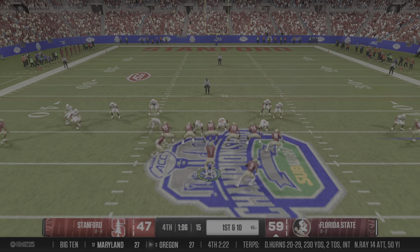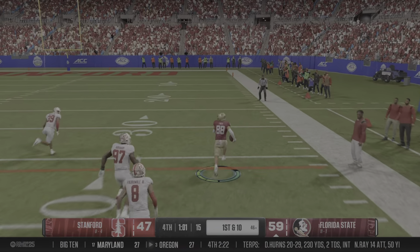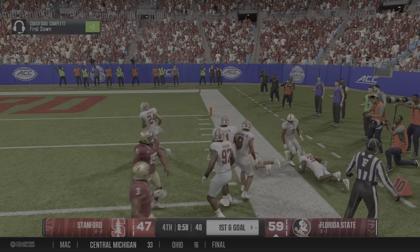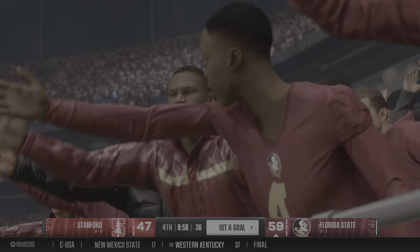And they do that again. Quick pass. Here comes a jet sweep. Fights through the tackler. He's got it now inside the 15. Worked out of bounds, but it's another big gain. This offense producing chunk plays through the air.